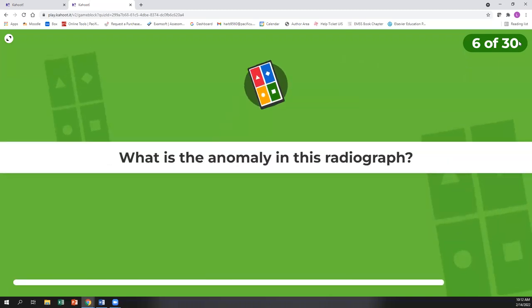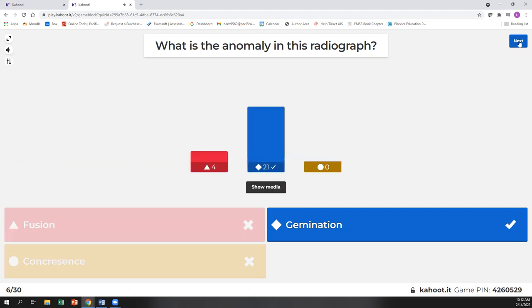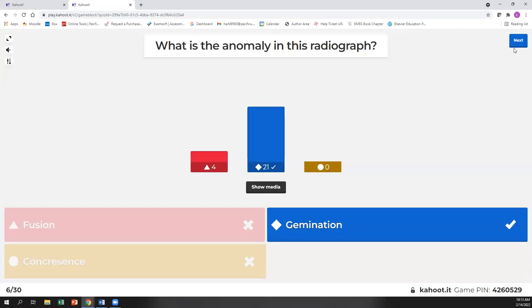What is the anomaly in this radiograph? Fusion or gemination, that's one of those. And I always get this mixed up still, it drives me crazy. So gemination, good job, you guys. So you count the teeth, remember? If there's too few teeth, it's fusion, if two teeth have fused together. If there's too many teeth, or it looks like there's too many teeth, it's gemination. Good job.